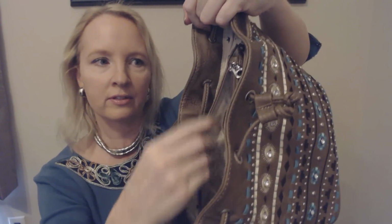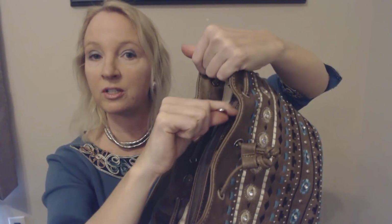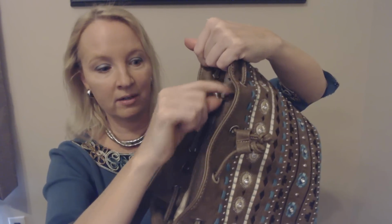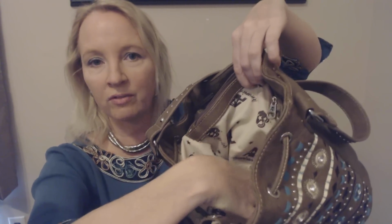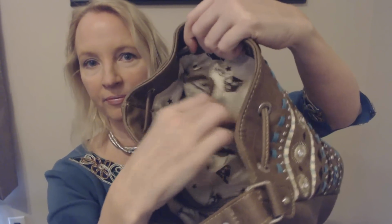But we do have this zippered compartment here. The zipper is very smooth. I don't even really have to hold on to anything to zip it and unzip it. It's very smooth. Then, when you open it up, beyond that point, you have the larger compartment. And you also have, is that one or two? There are two smaller compartments on the inside layer, right there.